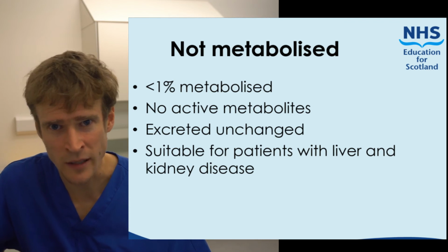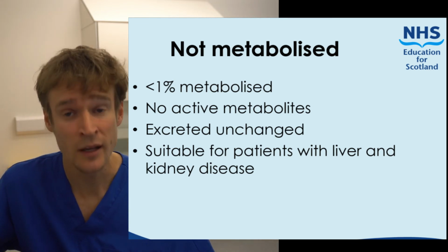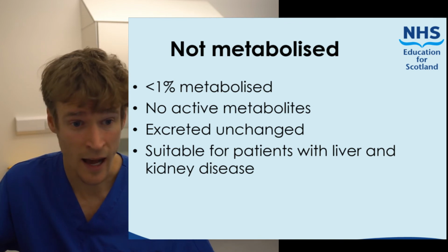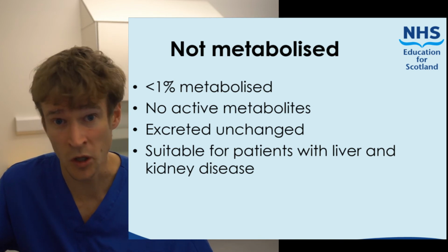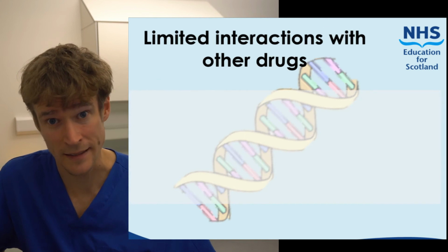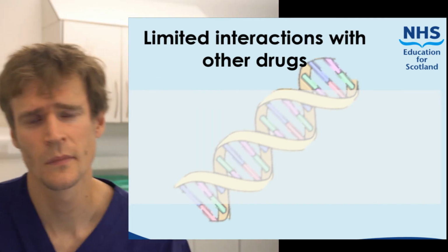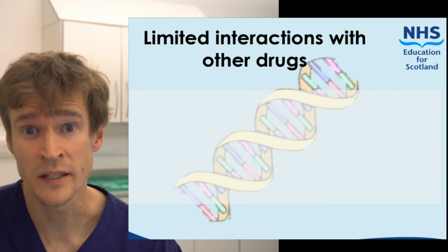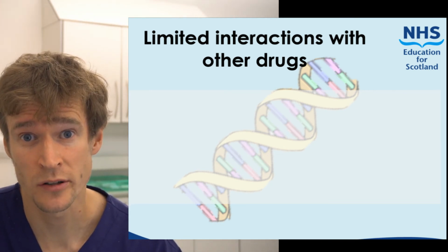Obviously keep in mind your ASA classification and whether the patient you're treating is suitable to your level of experience and a setting that you're working in if they do have liver or kidney disease. So does nitrous oxide have interactions with any other drugs?